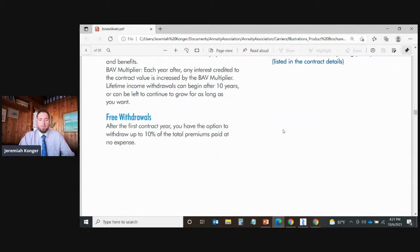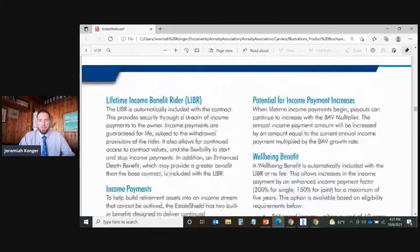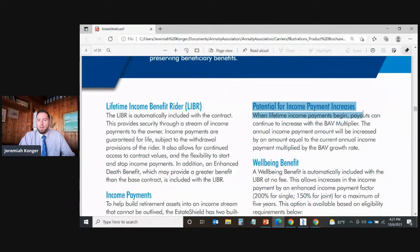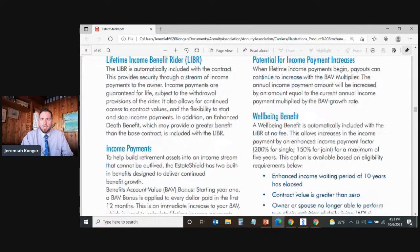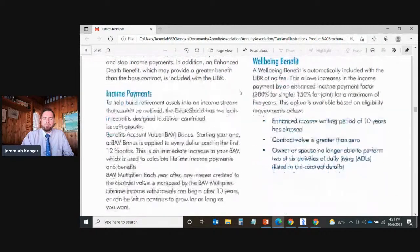Free withdrawals can start after the first contract year, and you have the option to withdraw up to 10% of the total premiums paid at no expense. So let's talk about the potential for income payment increases. When lifetime income payments begin, payouts can continue to increase with the benefit account value multiplier. The annual income payment amount will be increased by an amount equal to the current annual income payment multiplied by the benefit account value growth rate, which we'll be disclosing in just a brief moment.